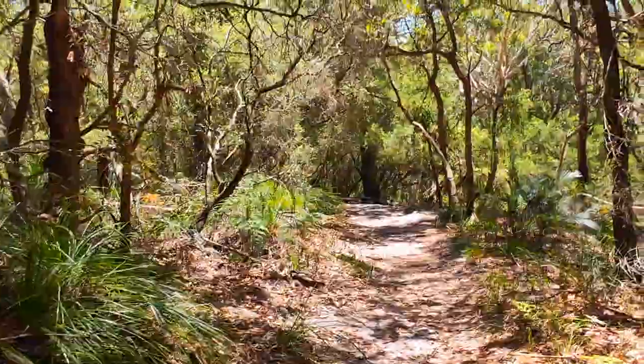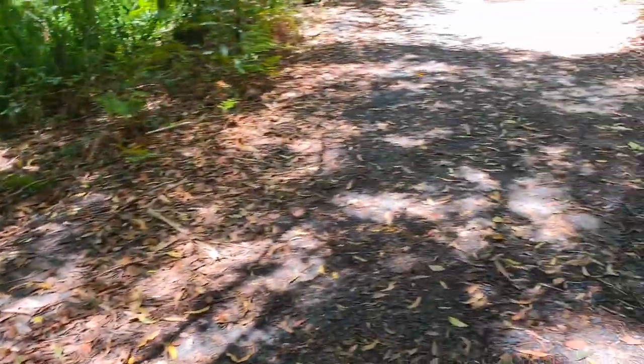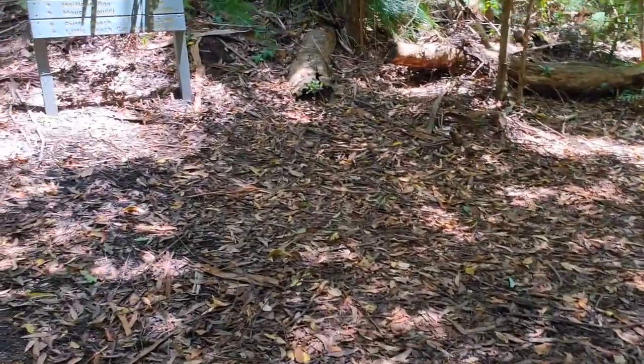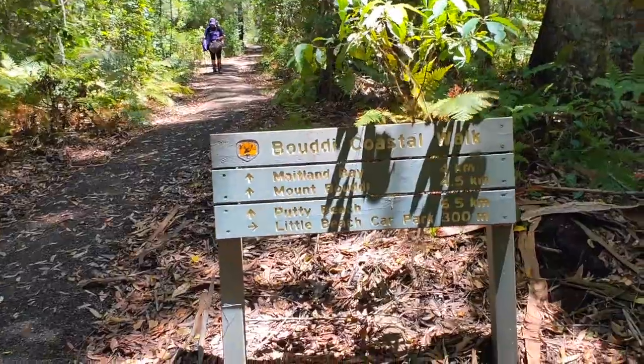Now it feels like we're walking into a rainforest. So we probably walked about 200-300 meters. So that sign was a liar. So we still gotta go down there. We're getting close. So tomorrow we gotta walk back up that hill.